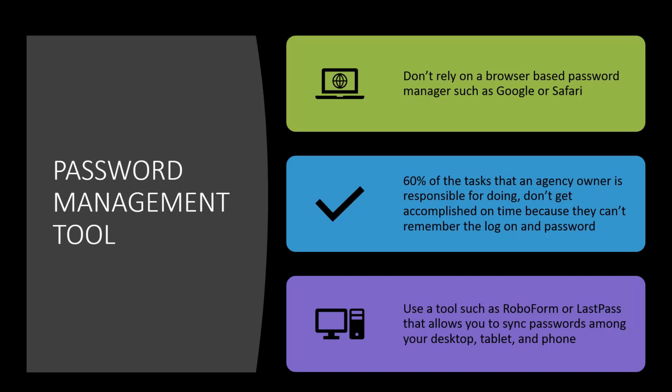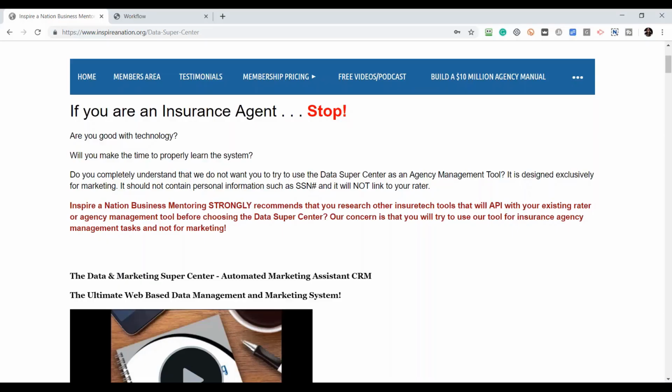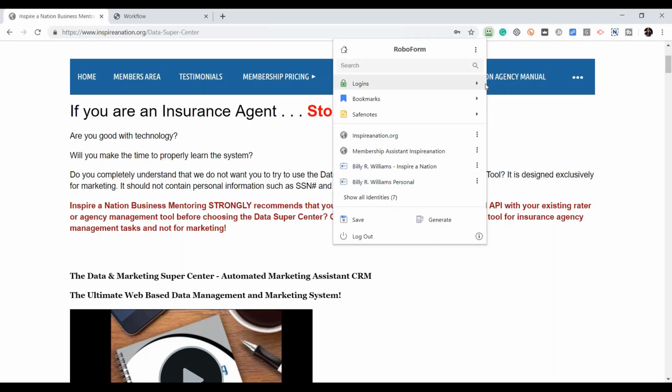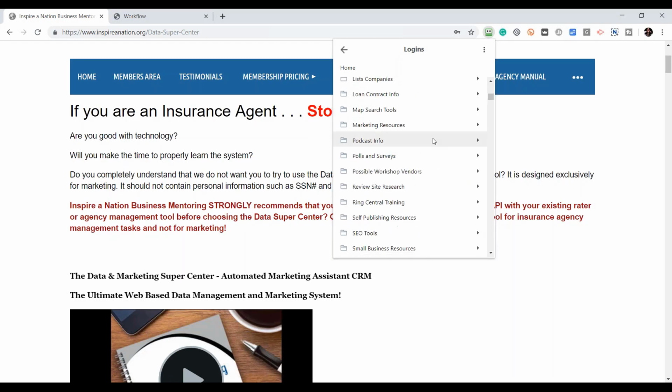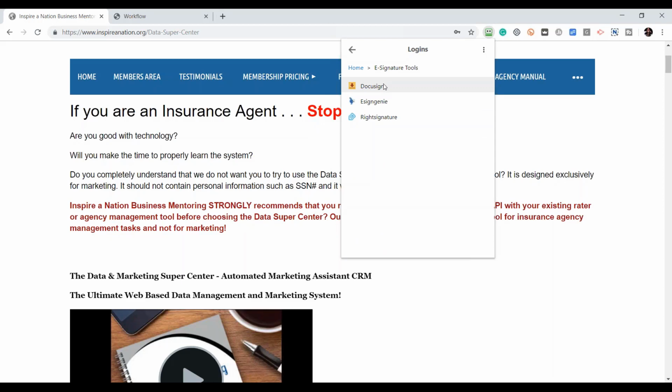So let me show you how RoboForm works. And then if it's something that you guys want to do, you can go ahead and check it out yourself. Okay, so RoboForm sits up on the top of your browser. I'm using Google Chrome. It sits up on the top of your browser. And then it has all my logins, and I have hundreds of logins, okay, hundreds of logins. Let's go with e-signature tools. There we go. So I've got DocuSign, eSign, Write Signature. These are the 3 that we primarily use. Well, I'm not going to remember all of this, but my tool will.